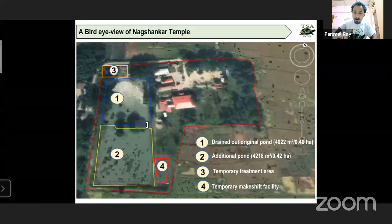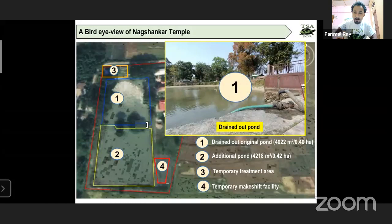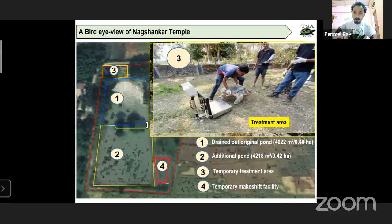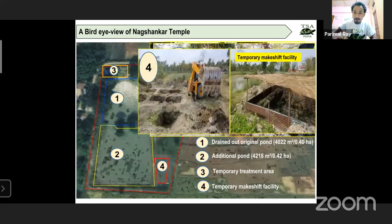The third area we kept as a temporary treatment area, because we were about to shift the turtles from the old original pond to the additional pond, and in between we saw a lot of morphological problems. The fourth was to make a temporary shift right here. This is how we did it: we drained the water of the original pond and the additional pond. In the third, the treatment area, we took up the medical treatment of the turtles. And in the fourth, the temporary makeshift area, we dug some small ponds so that we could keep any turtle if needed for medical attention.